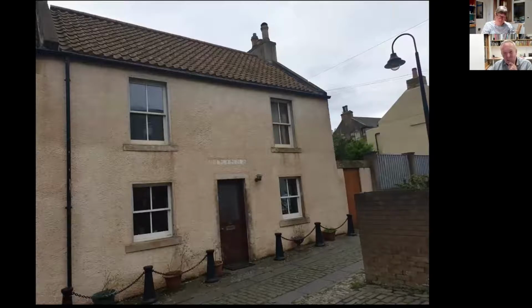This is a building in Post Office Lane in North Queensferry. It was originally rendered in cement, and that was cracked, and the building was quite damp.